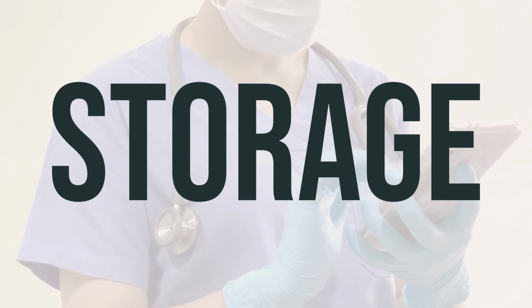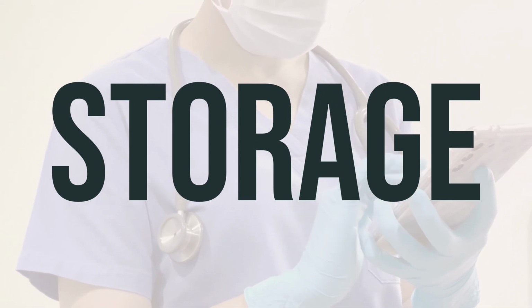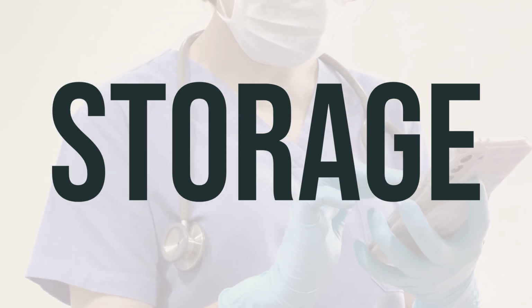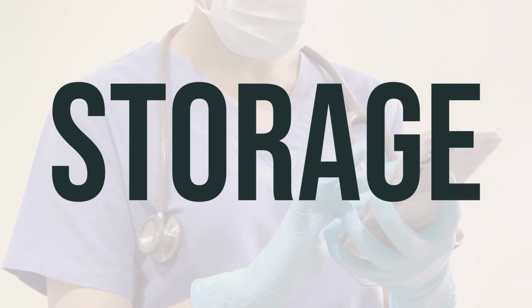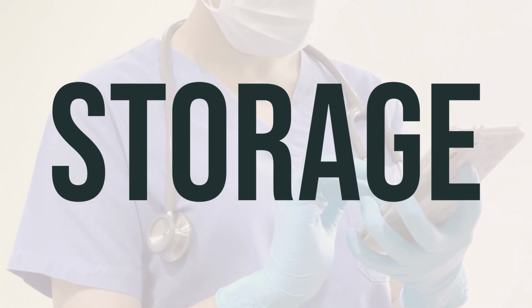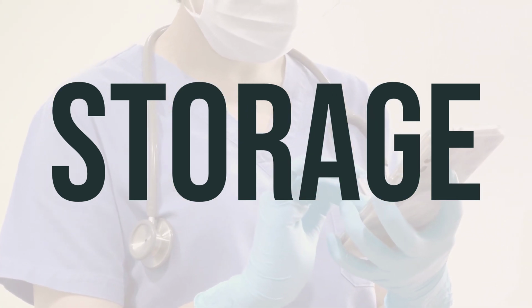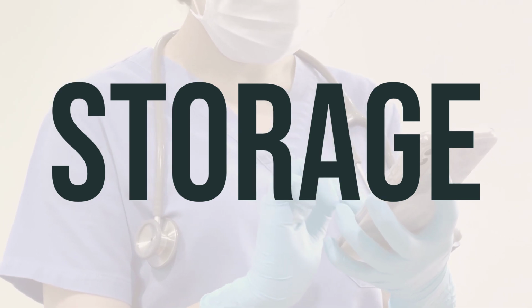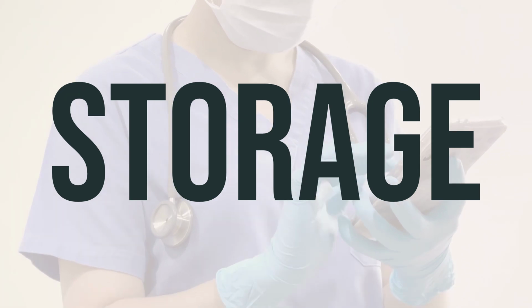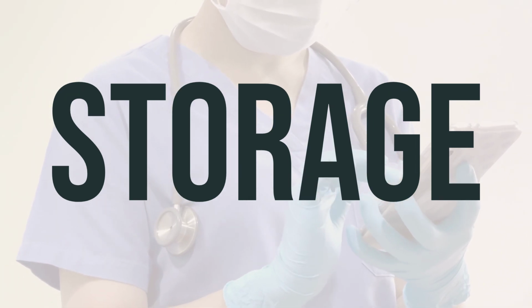When it comes to storing Cefadroxil, it's important to keep the capsules or tablets at room temperature, away from light and moisture. If you have the suspension, it should be refrigerated and any unused portion should be discarded after 14 days. It's also important not to freeze the medication or store it in the bathroom. And, as with any medication, it's crucial to keep it out of reach of children and pets.